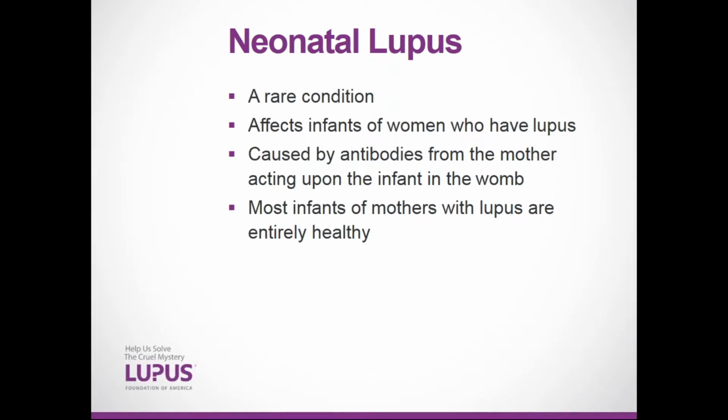One complication infants can have from being born to a mother with lupus is congenital heart block, which will need treatment by pacemaker. However, this is very rare.